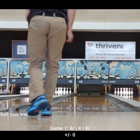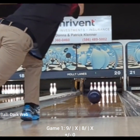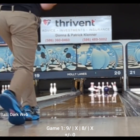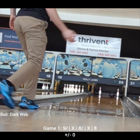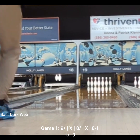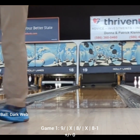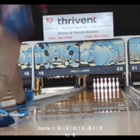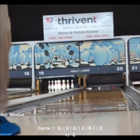Of course, it's the same format as most of the other MSBS Summer sweepers. Four games here, and cut to the top 8 for this particular event. As we can see here, we're bowling on something longer on the wood pattern. I'm throwing the Dark Web a little slower. Now I just ball changed the mindset. And this first game was really just tough.